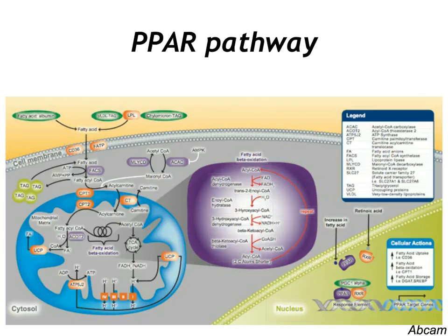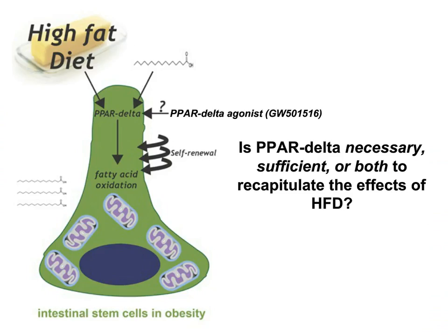So in data that I'm not showing you, we've gone on to validate that indeed a PPAR delta program is induced robustly in intestinal stem and progenitor cells in a high-fat diet. So we then asked a simple question of whether PPAR delta is necessary, sufficient, or both for mimicking the effects of a high-fat diet. That is, we know that a high-fat diet leads to increased stem cell function and to niche-independent growth. What role does PPAR delta play in driving these effects of a high-fat diet?